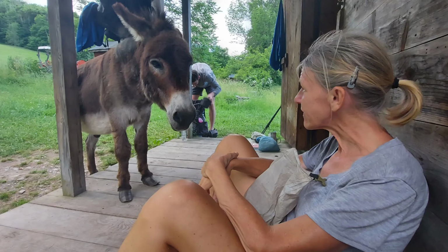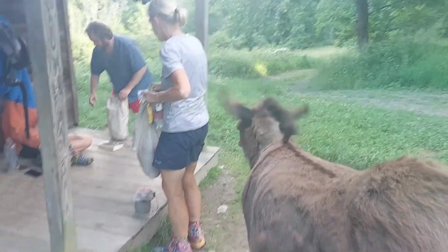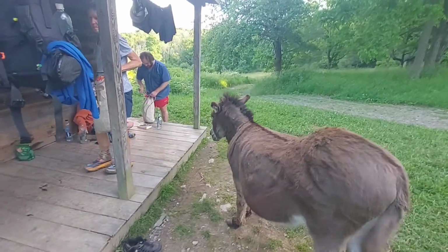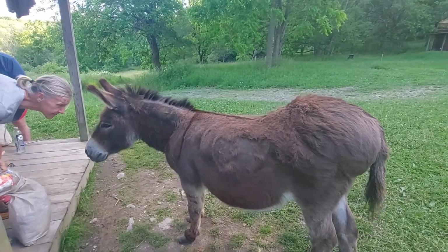Pretty fun-loving little donkey or mule. I'm not sure which one he is, but he'd like to try to get our food bags, walking around basically the whole area and camp all evening.